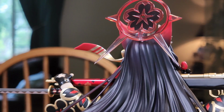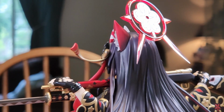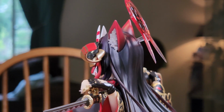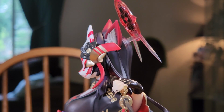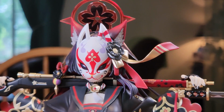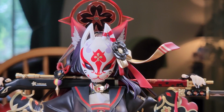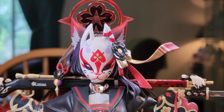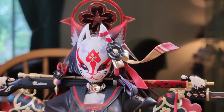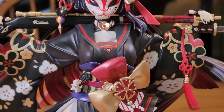So yeah, lots of details. I do think the hair could stand to be a little bit more matte. I think it would have improved things, but I'm not upset or anything. I'm happy with her. She is gorgeous. She looks very good. And really, I don't see any paint flaws. I haven't looked super close yet or anything.